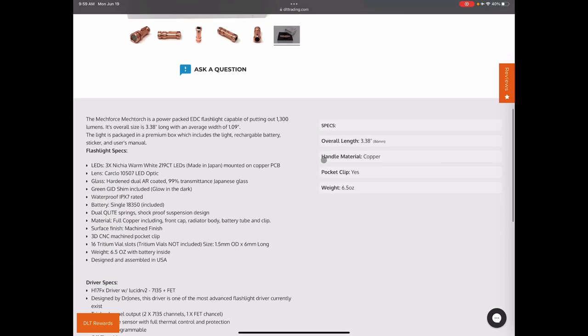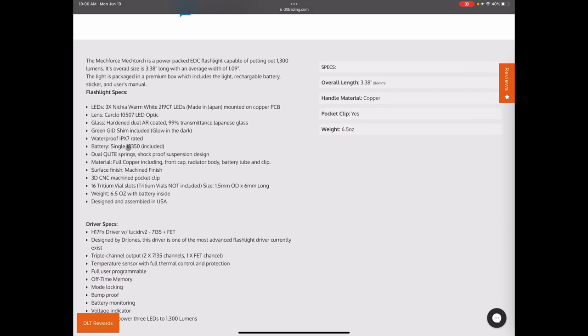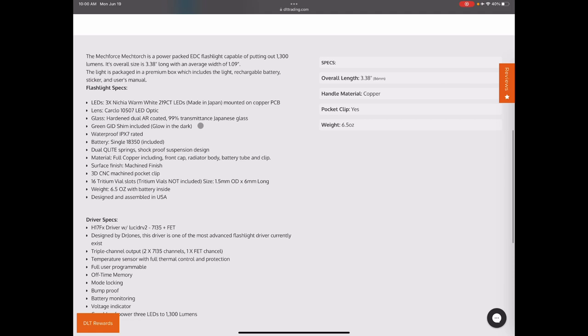I bet it's a chunk or two. Does it say the weight? 6.5 ounces. No, that's not bad. I wonder if that's without the battery. It does take an 18350. 16 tritium vial slots. Nuts. Green glow in the dark shim included. Hardened dual AR, 99 transparency. It's car code 10507.